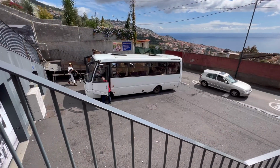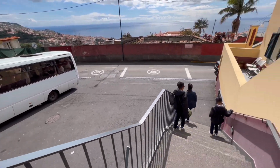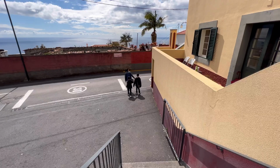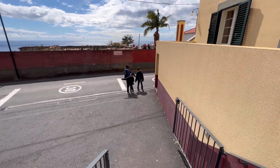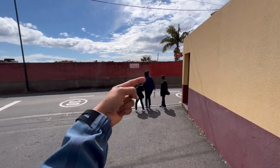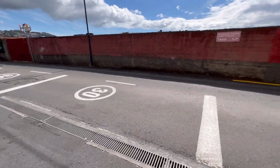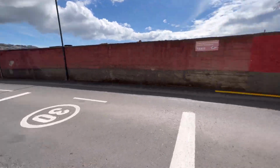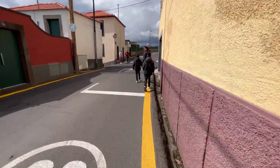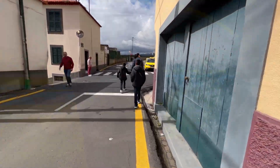And this is the bus that takes all the pushers up back to the starting point. We gotta go find a taxi. Oh, there's an arrow there, public transportation. Taxi that way. So again, there's no sidewalks here, right? We're gonna just walk on the road and hope. Oh, there's taxis.